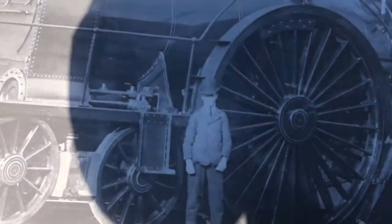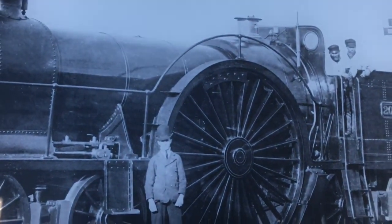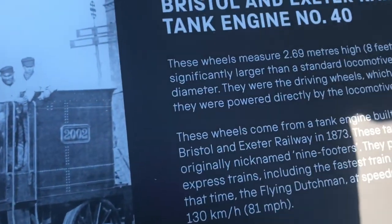So that's the train that they're off. Look at that, man. A big train there. And this is what it tells you.